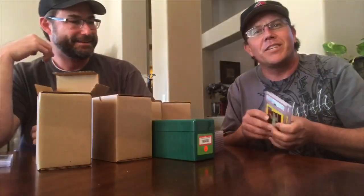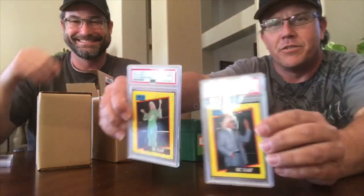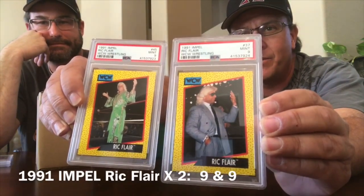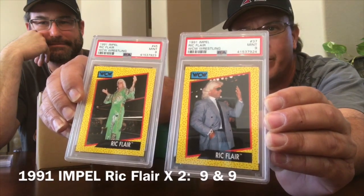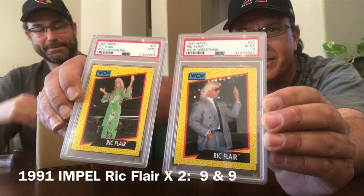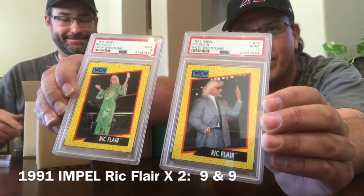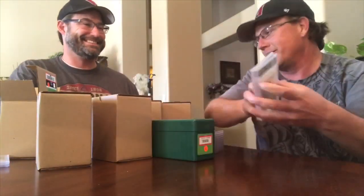Yeah. Well, we'll do these two as a group, and the first thing I have to say is woo! For those of you wrestling fans out there, as George and I are, we have a couple of '91 Impel cards. These are the WCW wrestling cards. Both of them Ric Flairs. Both of them super cool cards. Give it up for the Four Horsemen. Woo! These both got 9s. It would be a louder woo if they were 10s. And it would be a much louder woo, even if one of them was a 10. If they were both 10s, you'd get a double woo.